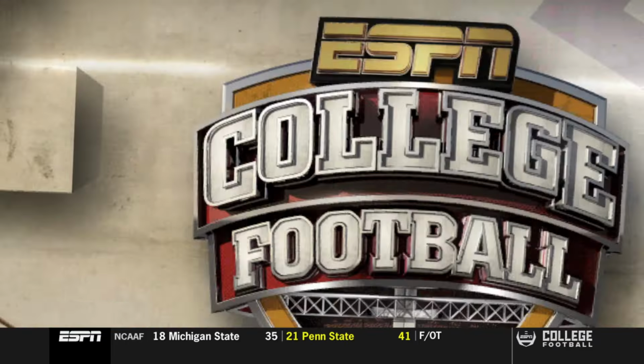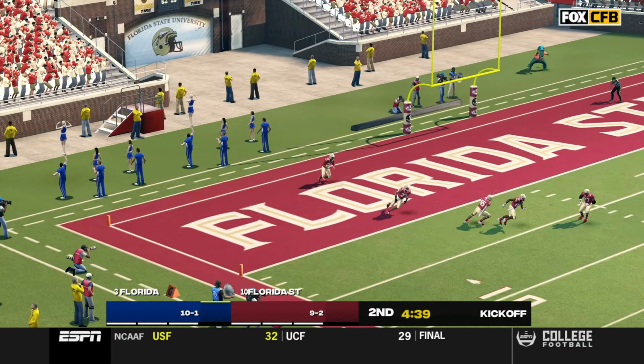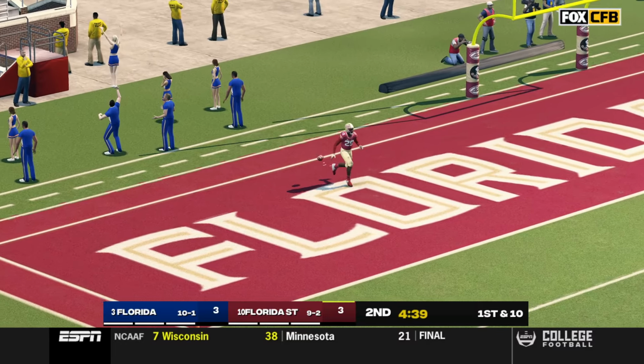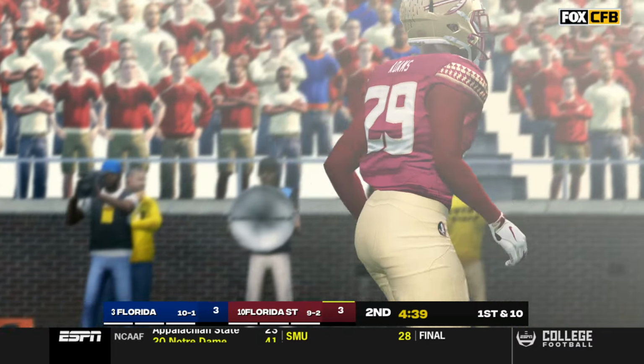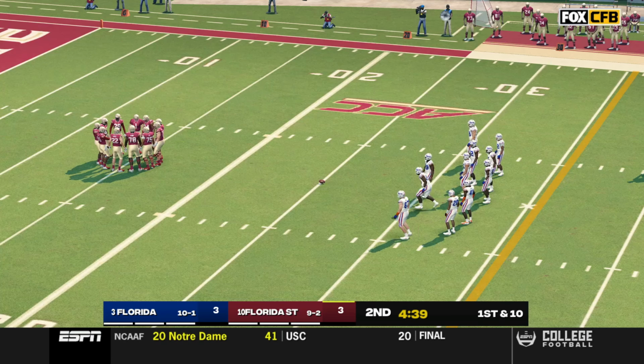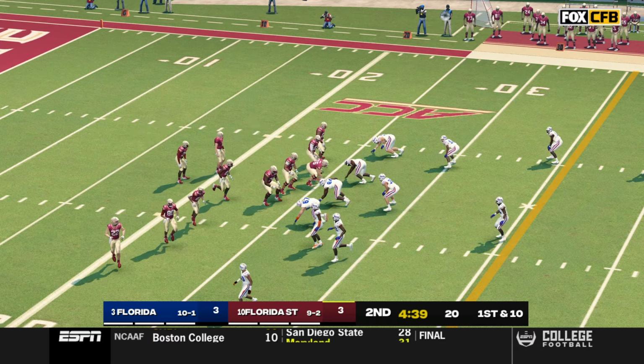3-3 game here. Everyone's all lined up and ready for the kickoff. Nice kick, plenty of distance. And it goes into the end zone, down for a touchback. They've been like a couple of fighters feeling each other out so far. Let's see if they start to open it up a little bit more now.